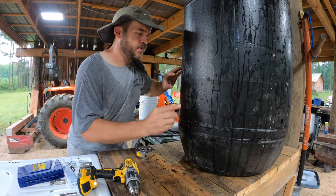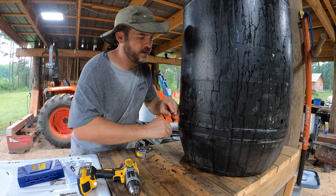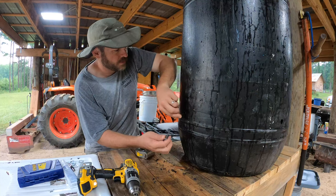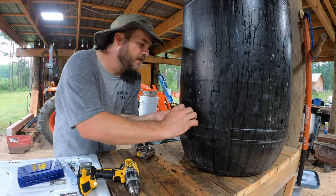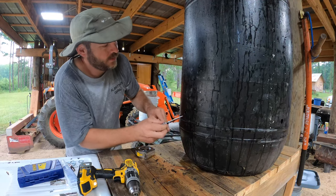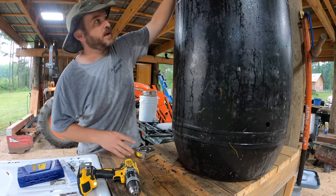Four drinkers with six pigs will cut down quite a bit on the amount of fighting around the water barrel. If I just had one barrel with one nipple, they would be fighting all the time. Four will definitely relieve some of that pressure.